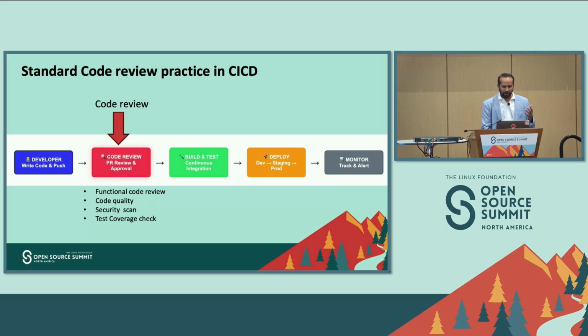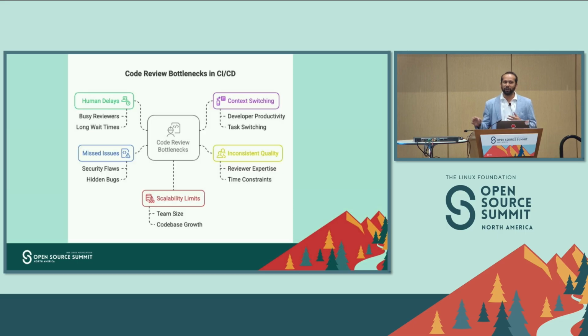But what are the problems or bottlenecks with this? I think many of you might have seen it: you raise a PR, and how long it takes to get that PR merged. That is a priority for you to get your work done, right? But everyone is busy, everyone has their own priorities to work on. So you have to follow up to get that PR reviewed and merged, and that is the bottleneck.